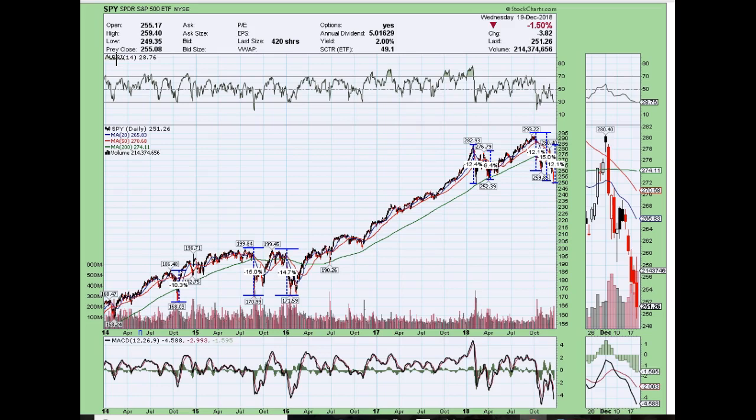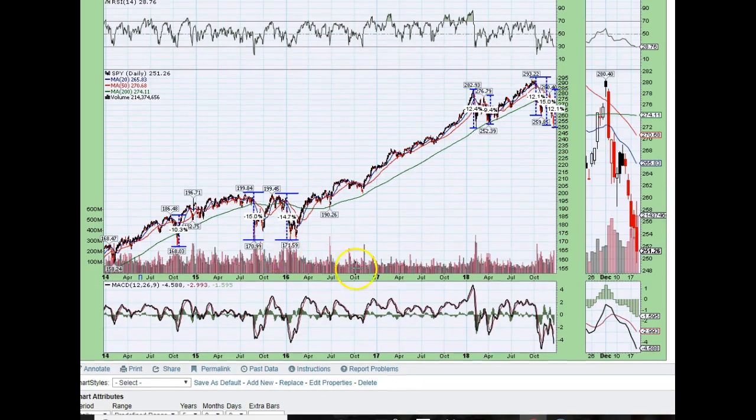As we all know, the market has not stopped bleeding since October. What we're looking at right now is the daily time frame over the last 3 years, going back to early 2015 up to December 2018. What I want to look at is how deep the correction was back then.